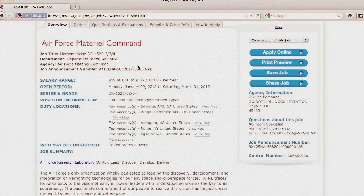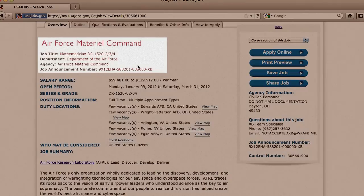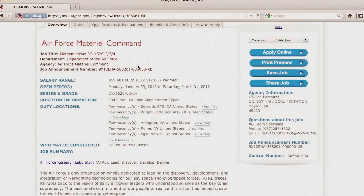It is also important that you understand what kind of announcement you are looking at, because not all announcements are actual vacancies. Announcements that are not actual vacancies are called EHA announcements. These announcements are indicated by EHA in the job announcement number. EHA announcements are public notices that may be used to fill anticipated permanent, temporary, modified term, or term vacancies with a full-time or part-time work schedule at various locations as vacancies occur during the open period.